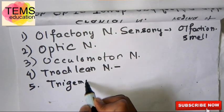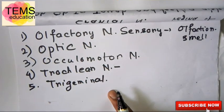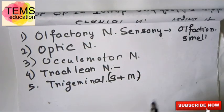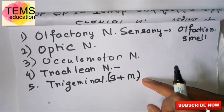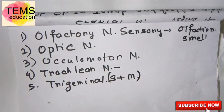Number 5 is trigeminal nerve. Trigeminal nerve is a mixed nerve, sensory plus motor. Its main function is to innervate the muscles of mastication, and it brings sensation from receptors in the skin and skeletal muscle of the face, nose, and mouth, and also from the tooth socket.